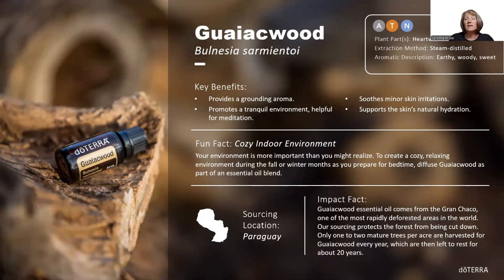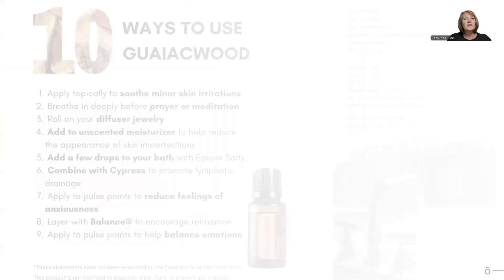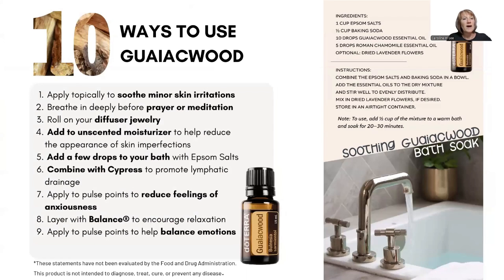Guaiac wood essential oil is very earthy. You're going to have kind of grounding properties. You think about this coming from the heart of the wood. And in this specific oil, it's already pre-blended with fractionated coconut oil, and you can use it aromatically or topically. Of course, you can use it neat, but we always recommend the fractionated coconut oil in case you have any skin sensitivities. So let's talk a little bit about some of the ways that you can use guaiac wood.